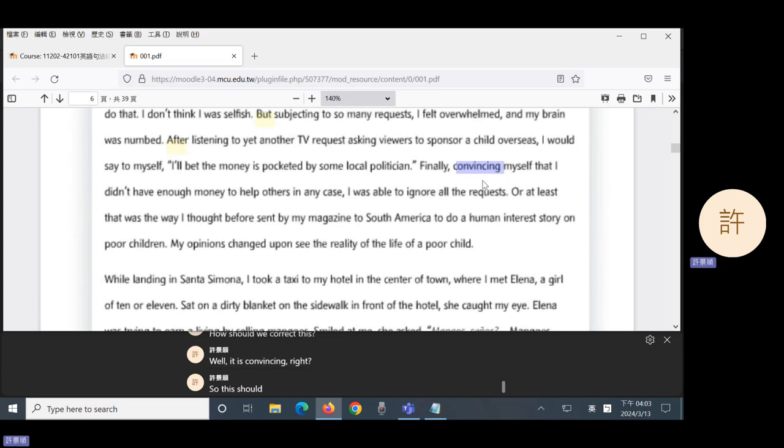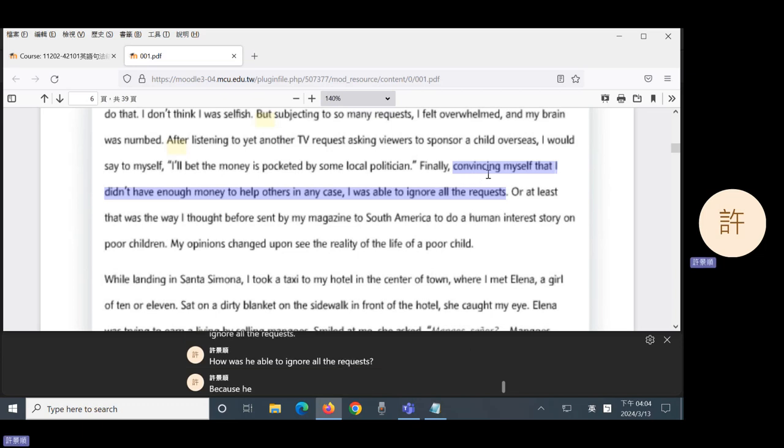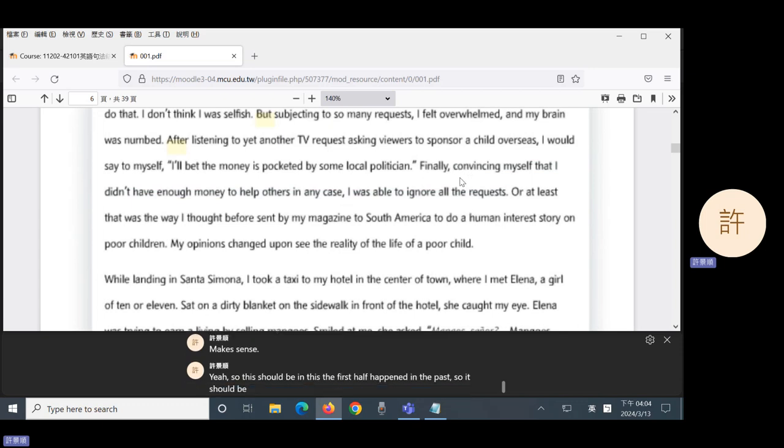So this should actually be having convinced. Look at this. This is the sentence we're talking about. Comma is here. After the comma is a complete sentence. I was able to ignore all the requests. How was he able to ignore all the requests? Because he had convinced himself that he didn't have enough money to help others in any case. So this is before and after. First, he convinced himself, I don't have enough money. Then he was able to ignore all of these requests. Make sense? So the first half happened in the past, so it should be having convinced.